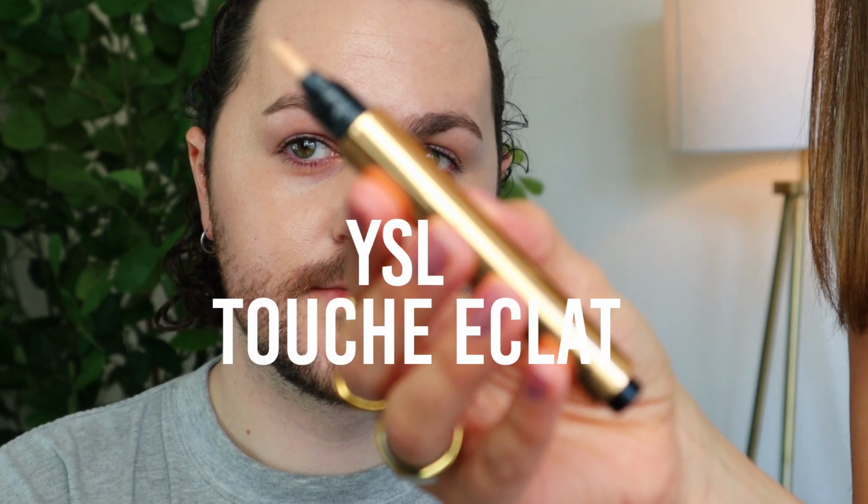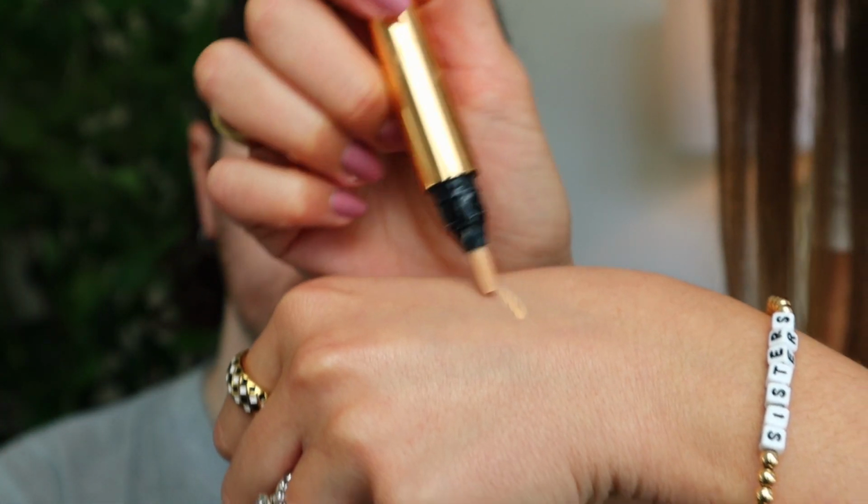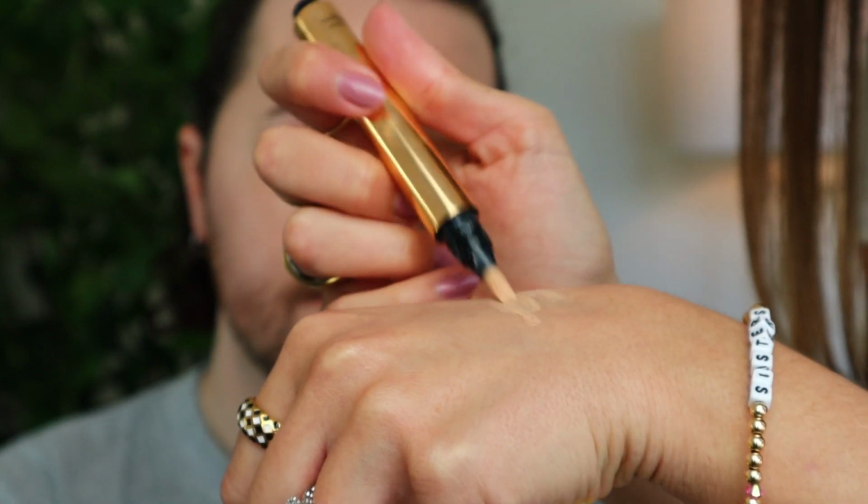So next I'm going in with the YSL Touche Éclat in shade 2.5. This is a little light for me, so I'm thinking it's gonna be perfect on him. It's a beautiful, really light, low coverage concealer. I'm gonna start with this, and if I need to lighten elsewhere, I will. This is also a click pen, so it's really easy to use on the go.